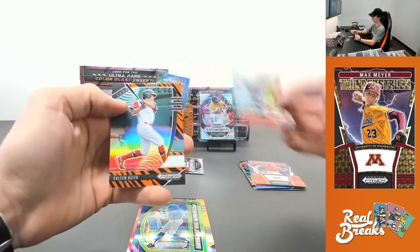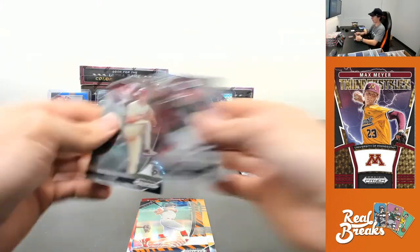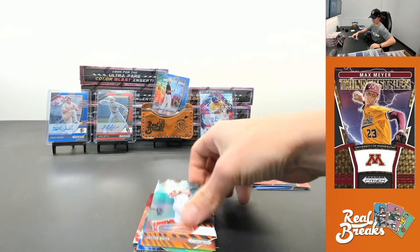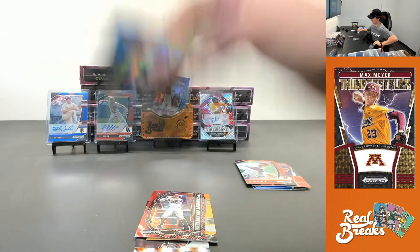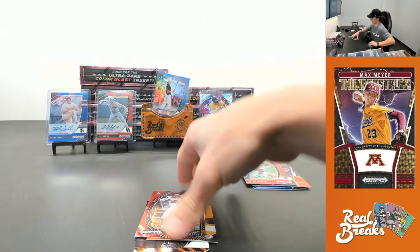There's Xavier Warren, Red Mojo, and Colton Keith, numbered out of 99, Tiger Stripe. There we are, there's box number one. All right, I need everything top loaded before the recap this time.